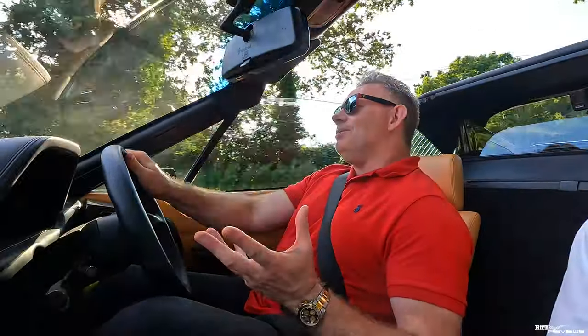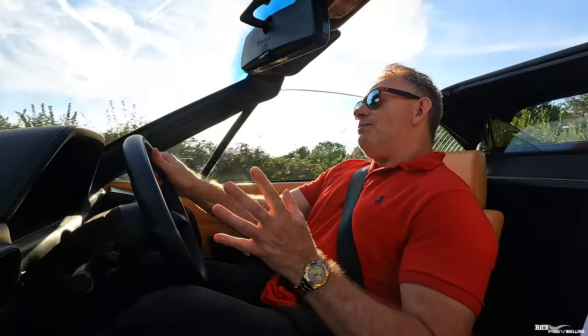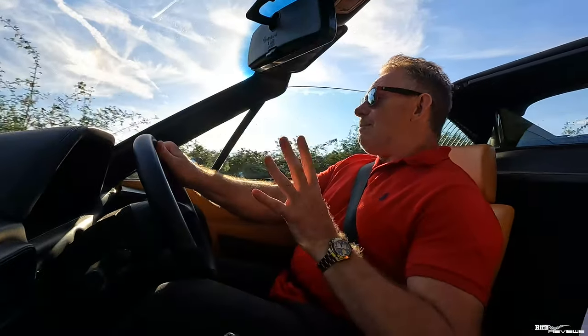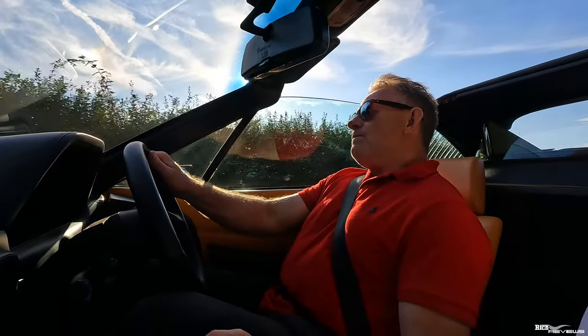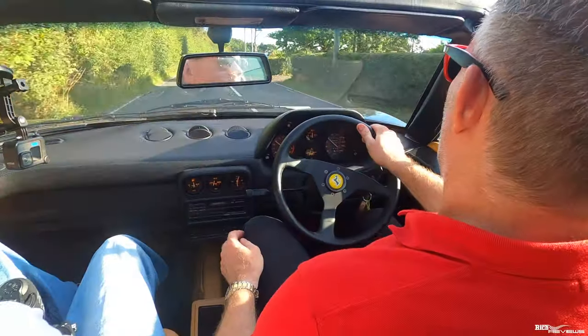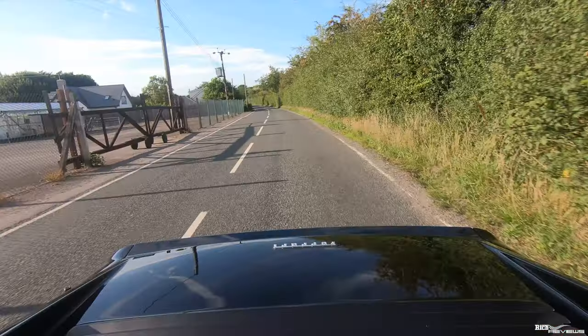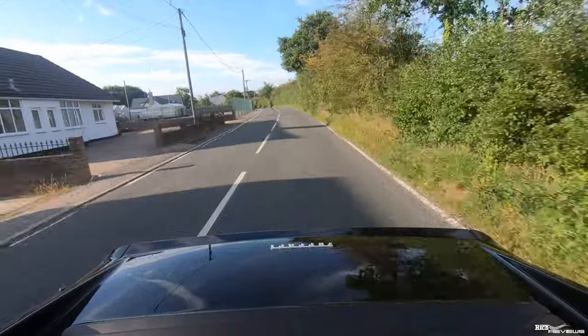May not be the Magnum 308, but it's the downstream derivative, and many would say the 328 is the better car of the two. All depends what you want, horses for courses, but the 328 is an updated version of the 308 and by far more reliable than the 308.